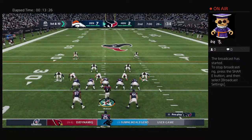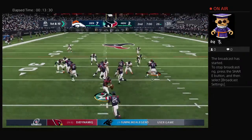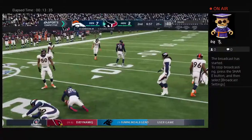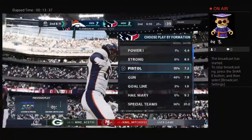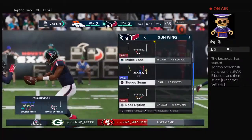Watson will bring up the Texans here, 1st and 10 at their own 26. He'll start with a handoff to Johnson. And he still has yet to get on track in this first half as they're going to stop him behind the line. He'll lose a yard there, and it's 2nd and 11.